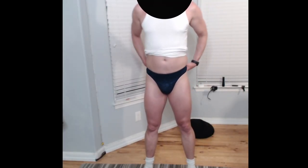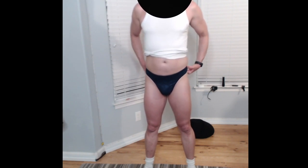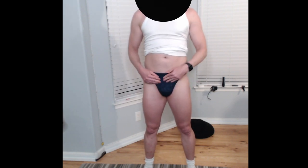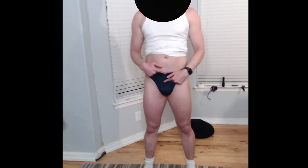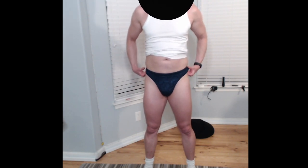Okay, this is the Cossabella one. Seems like it's very good quality. The pouch is a little weird. It's tall. When I say tall, it means the space from here to here is more than many other brands. I would not consider this a bulge cut.